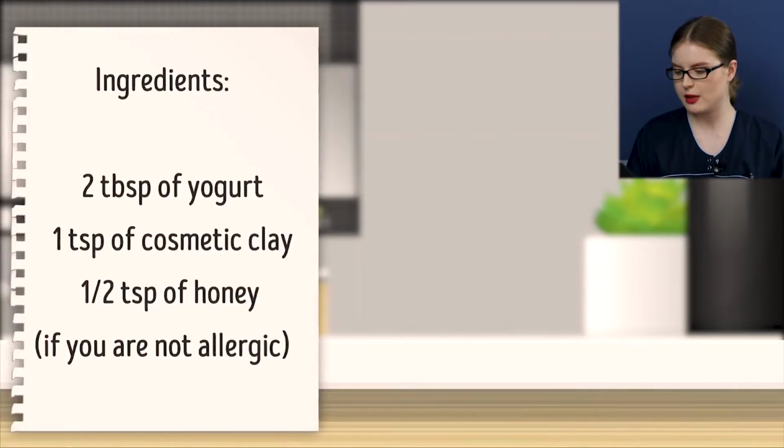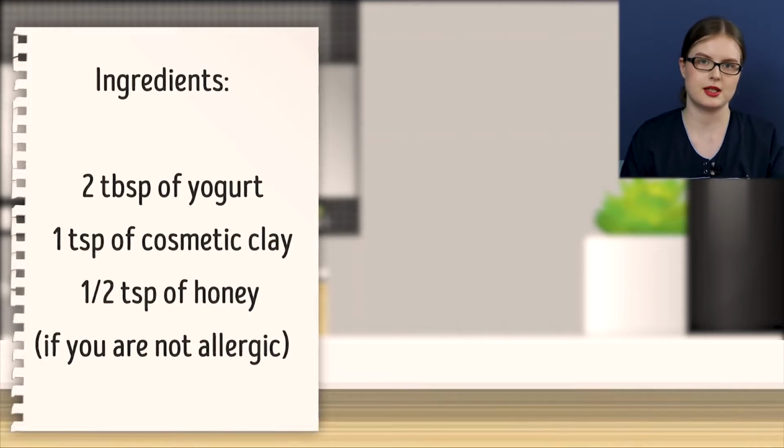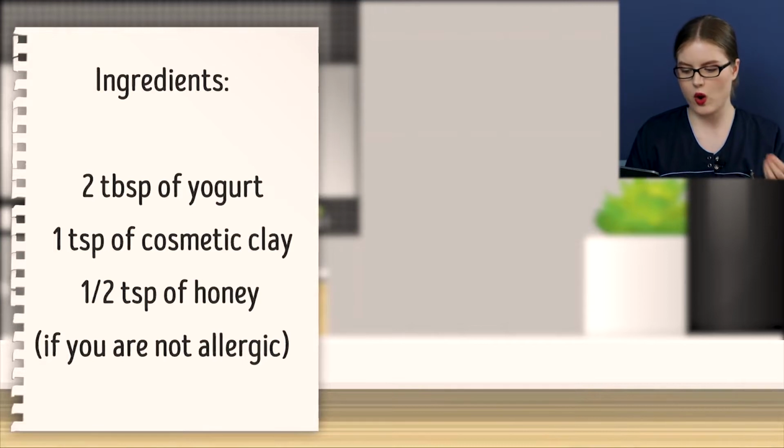So we can see here, 2 tablespoons of yogurt, again, 1 tablespoon of cosmetic clay that is going to just mix up the consistency, it's not going to do anything extra, and 1.5 teaspoons, no, teaspoons of honey, if you're not allergic to it. Again, honey would moisturize just a little bit, and it does have some antibacterial properties, but it's not going to help with pores and their size, especially not if this is how your skin is anyway. And if your skin is clogged because your sebum is too thick, then again, it's not going to help. So again, another pass. This mask is not going to do it. Let's get on.